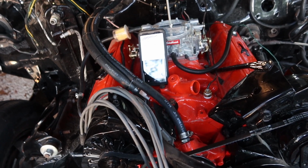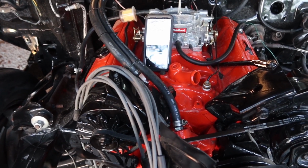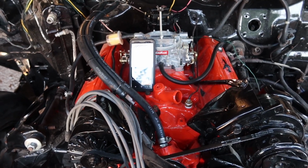Like I said, I was trying to paint everything. Now I'm just slapping everything on, so I'll go back and clean it up. I just want to hear this motor run, man.